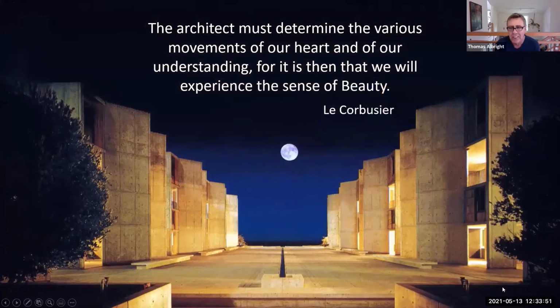Yeah, this is where I work, which is a remarkable building in and of itself, the Salk Institute for Biological Studies, which was designed by the great 20th century architect Lou Kahn. And this is a quote. Most of what Le Corbusier wrote, at least for my simple mind, is inscrutable. But this is a beautiful quote: The architect must determine the various movements of our heart and of our understanding, that is, of the mind, for it is then that we will experience the sense of beauty.